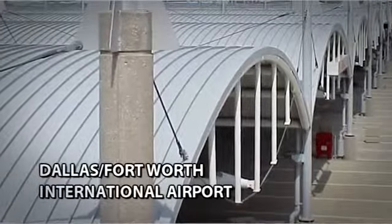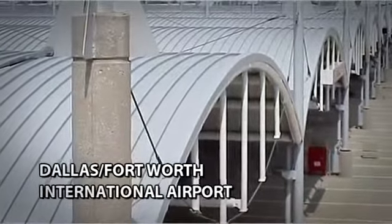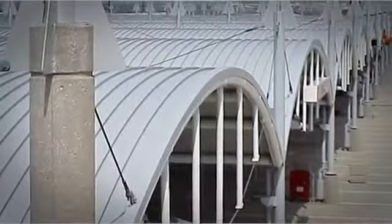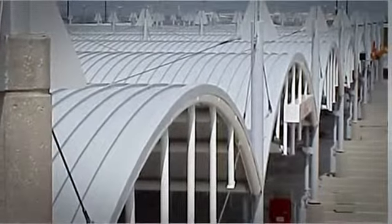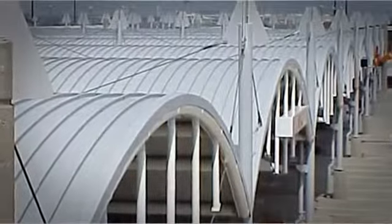This is the Dallas-Fort Worth International Airport Consolidated Car Rental Wrap-Up. Not only was this panel selected for its unique application of radius, it was chosen because it has a history of resisting hail, which occurs quite frequently in Dallas. This application was selected to protect the automobiles from any hail damage.